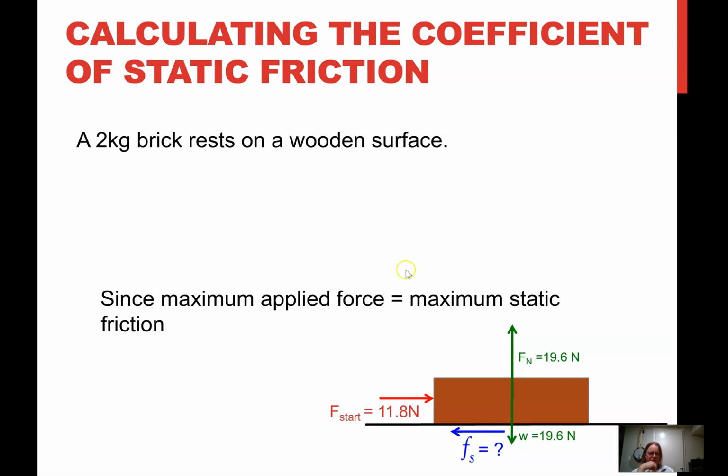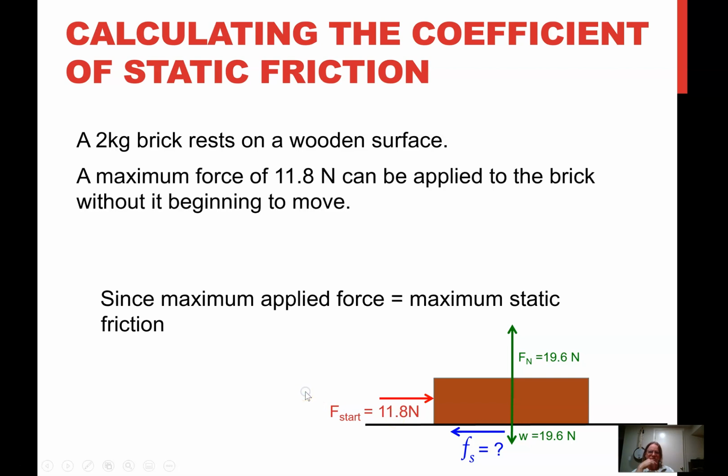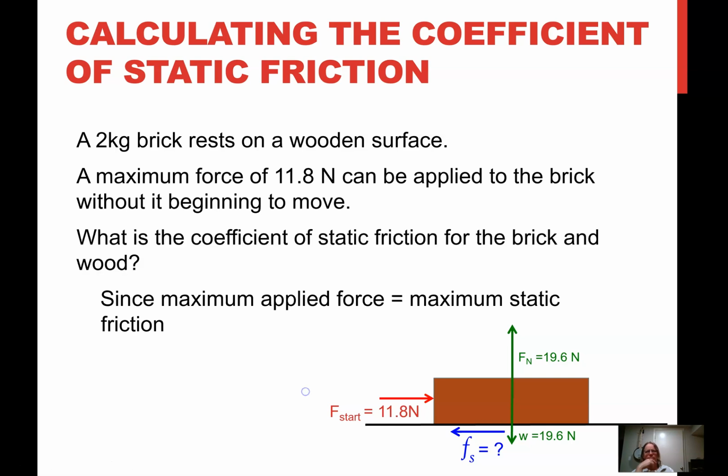Well, we got a 2 kilogram block. It's a different kind of block called a brick, and it's 19.6 down. This is a new scenario, it looks like, so we're probably going to have a different friction force altogether. Just to start it in motion, it takes 11.8, guys, just to budge it, without it beginning to move. So anything barely above that, it just barely moves, okay, so that's the most. That's the maximum force that can be applied without it moving. Okay, it's 11.8. 11.9, it starts sliding, and then the friction drops because it's kinetic.